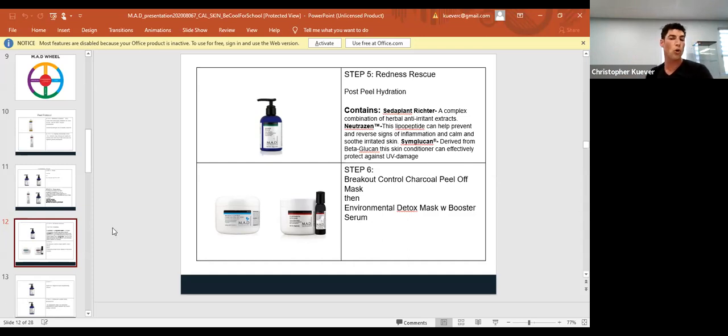Breakout Control Charcoal Peel-Off Mask. This is also a new product. This was launched as a four new product combination that we were so excited to share with you guys at the shows. And unfortunately, we haven't been able to do the shows, but we're getting creative with these new products during the treatments and classes. So we're gonna get to use a brand new one today. I think you guys are gonna be really excited about that.